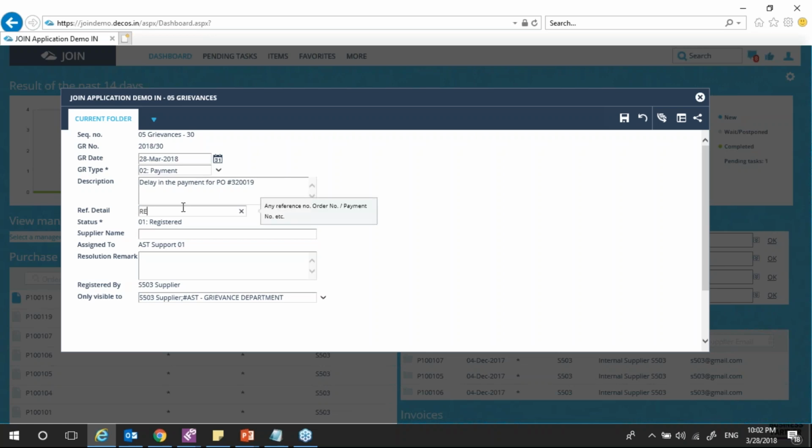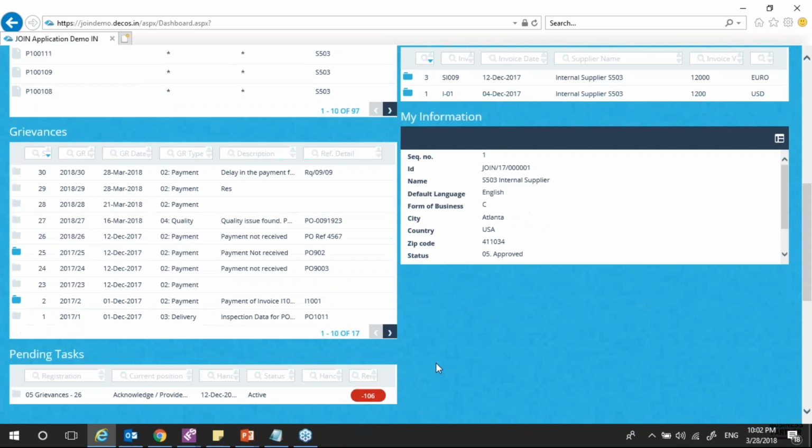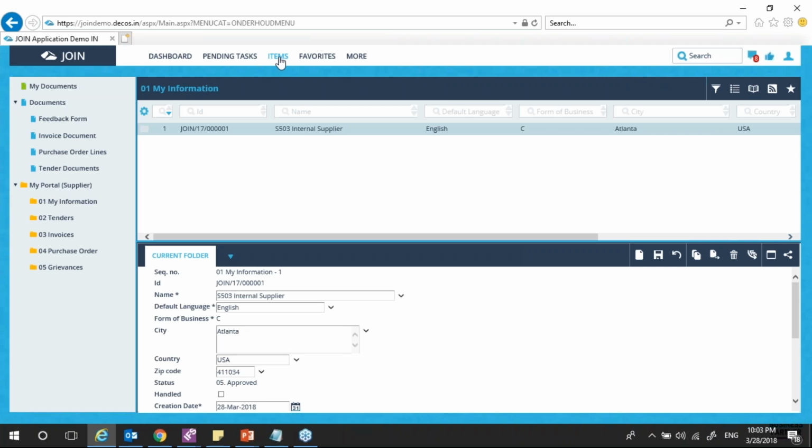Right, and if there is some reference number, or for that matter, the number which a procurement manager can relate to, and he just clicks on save. Now what happens is, as soon as this is created, as soon as the grievance is created, a workflow starts in the background. So if you see now, I've moved to a same items tab.